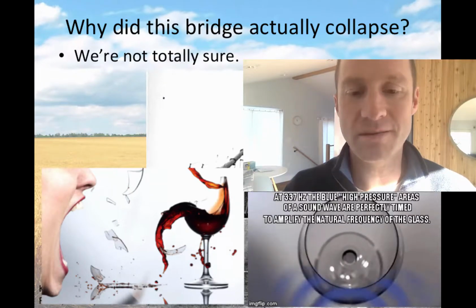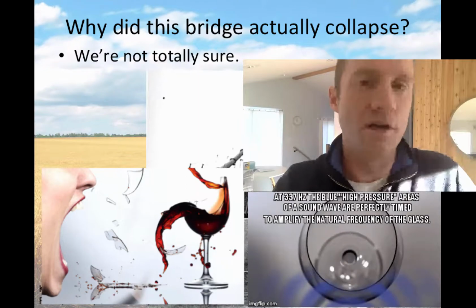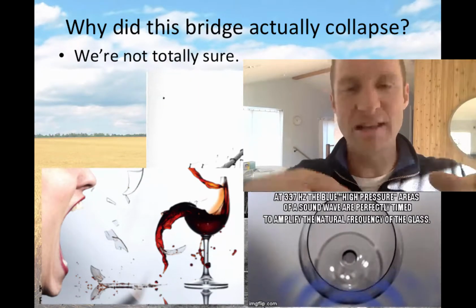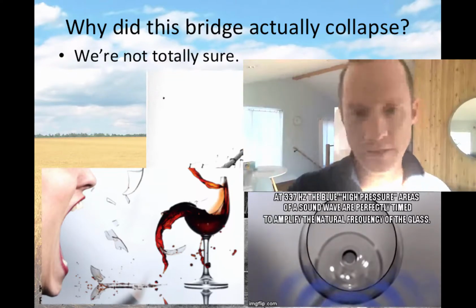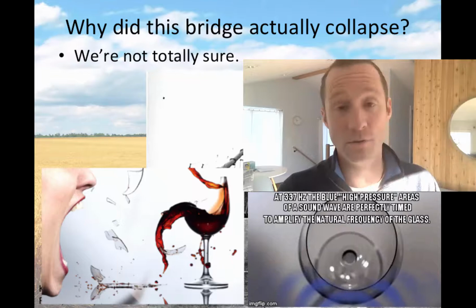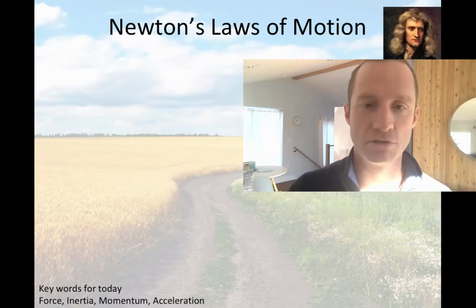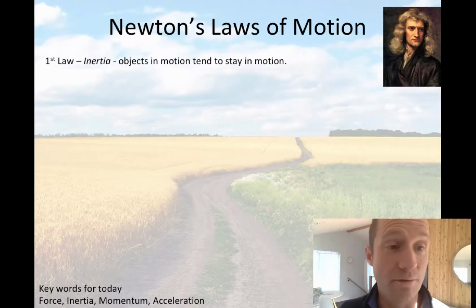So we're not totally sure, but it's something like resonance because it was experiencing a force of wind, but that wind by itself wouldn't be enough to make it collapse unless it was exacerbating the natural frequency that the bridge wanted to vibrate or roll at anyway. So when you design things, you have to make sure that they're not going to vibrate or roll at any frequency by introducing different structural elements to do that. So just a little more explanation on that one.